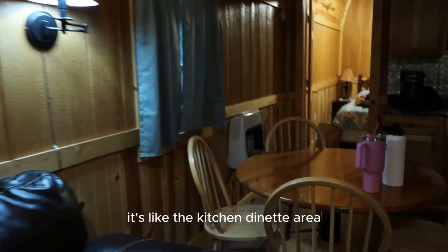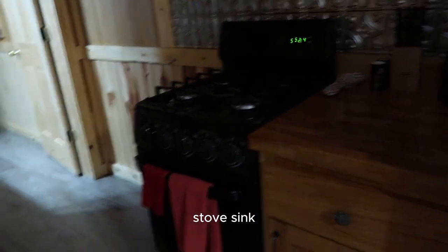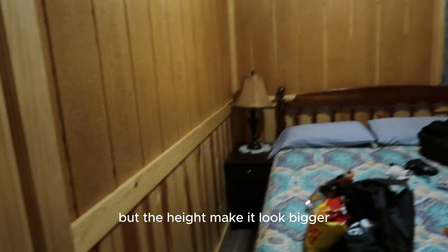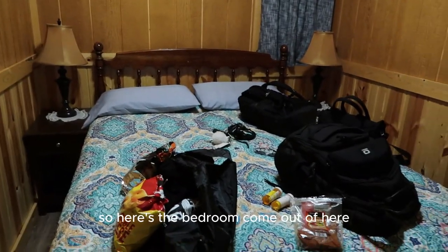It's like the kitchen dinette area. The table, of course. Fridge. Let's see if there's anything in here. Nope, completely empty. Stove, sink, and then you come this way. Oh, here's a heater too, nice. Then you come this way and it's like the bedroom. It's tall, but it's pretty small, but the height makes it look bigger, even though it's really not at all. So here's the bedroom.